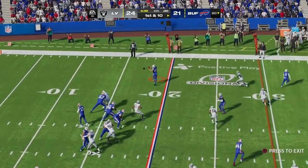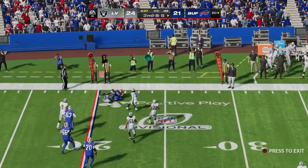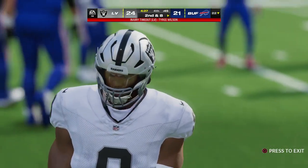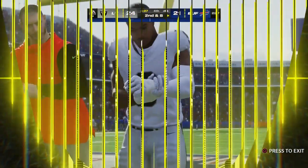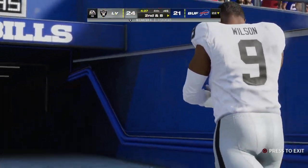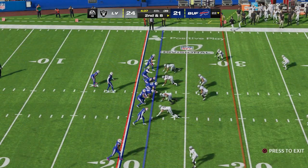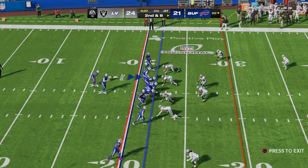Throwing on first down is Allen. It's Knox, the tight end, making the catch. And he is brought down at the 22 after a gain of two, and it brings up second down. Now we get a stoppage because a member of the Raiders is shaken up on that one. We'll check on his status when we return to Orchard Park.